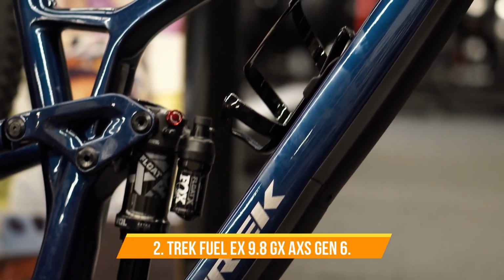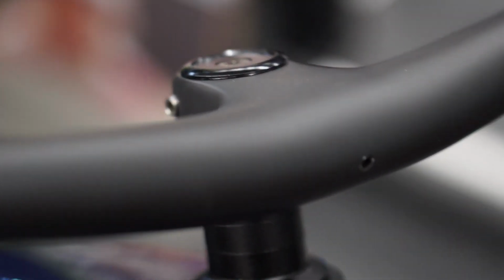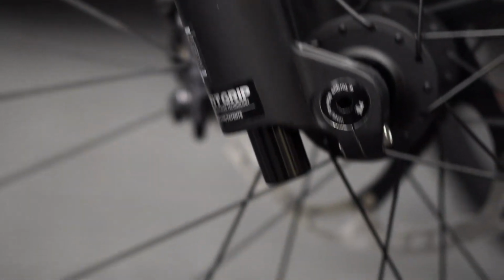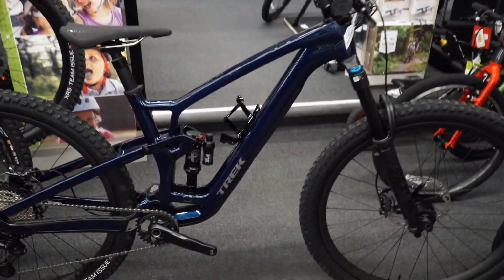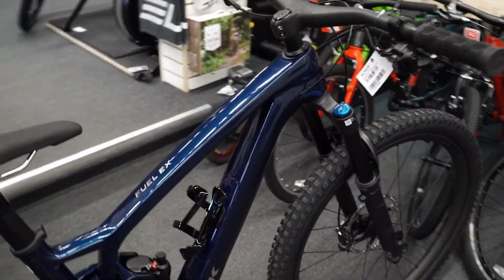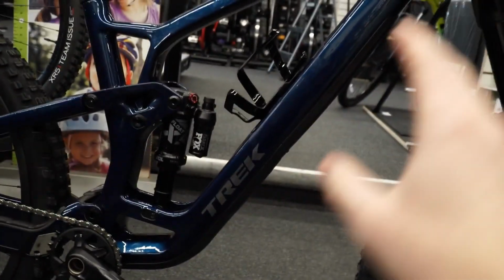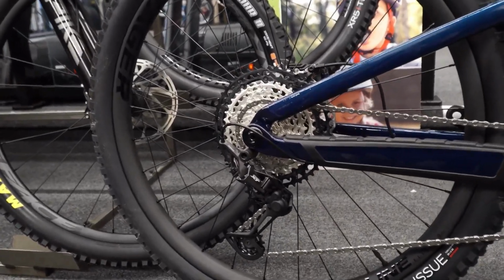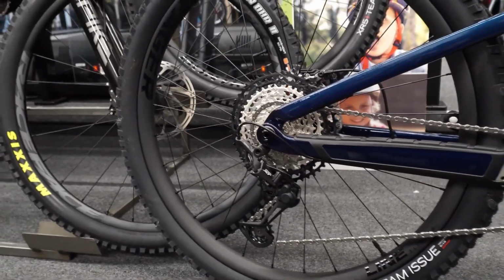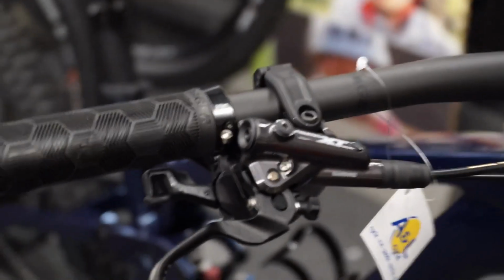2. Trek Fuel EX 9.8 GX AXS Gen 6. The Trek Fuel EX 9.8 is an incredibly versatile and capable trail bike. A slugger of a mid-travel trail bike, this bike has completely new geometry, adjustability, and frame storage. The ABP suspension maintains traction throughout suspension travel and keeps contact, especially while braking. Built to climb, the geometry, suspension, and tires team up for heavy lifting, making the uphills enjoyable. The adjustable leverage Mino Link, adjustable headset, and flip chip give this bike so much versatility it really exceeds expectations.